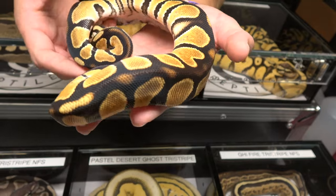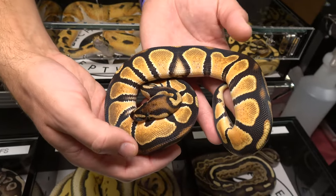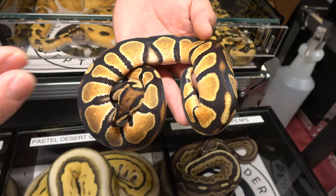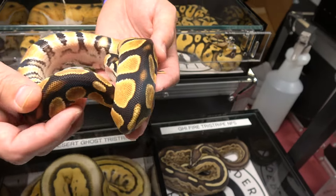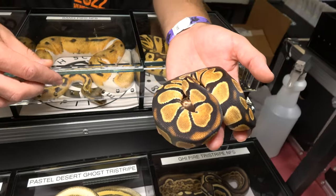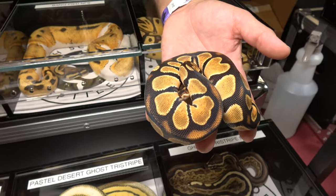A lot of people say it's similar to Orange Dream, but it's very different. You can see the head pattern on it. The Orange Dream generally has a circle. This one's kind of got horns that go all the way to the back of the head, and then they wrap around down to the neck. Obviously a very bright, beautiful animal. The contrast and the blush are a lot different than the Orange Dream, for sure.